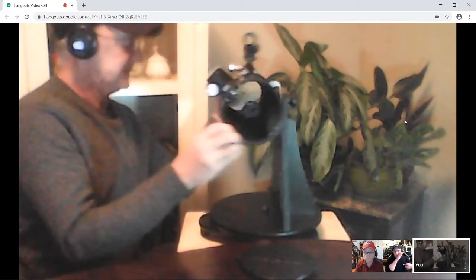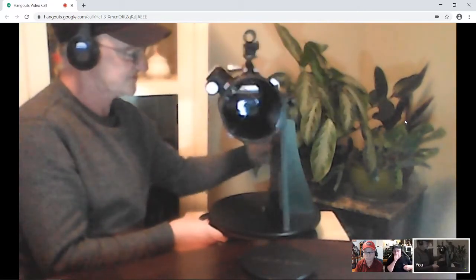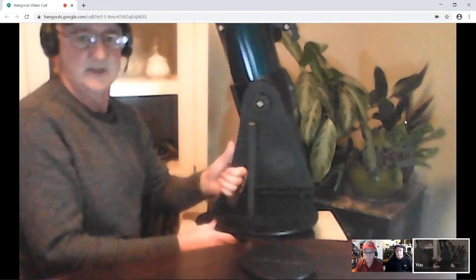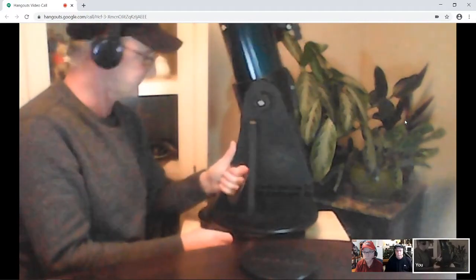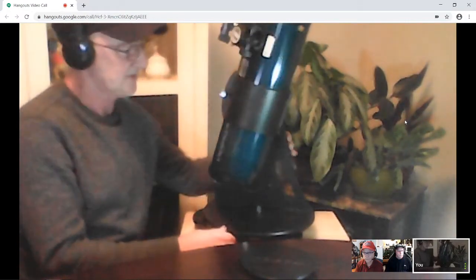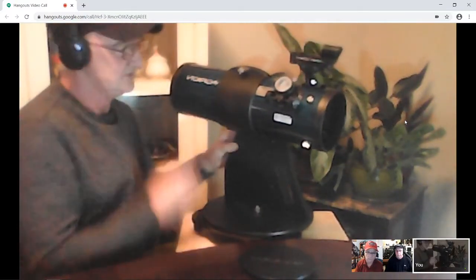And the idea of this scope, again, is that it's very portable and very lightweight. It also has a nice little handle on it right here. I can set my hand in the handle and pick it up. It weighs, I'd say, probably about 6 pounds or so. I've got it set on a little TV tray right here, but you can actually buy these little tiny camp tables to set it on, or you can take it out to a picnic table if you're camping. It's great for that kind of use.